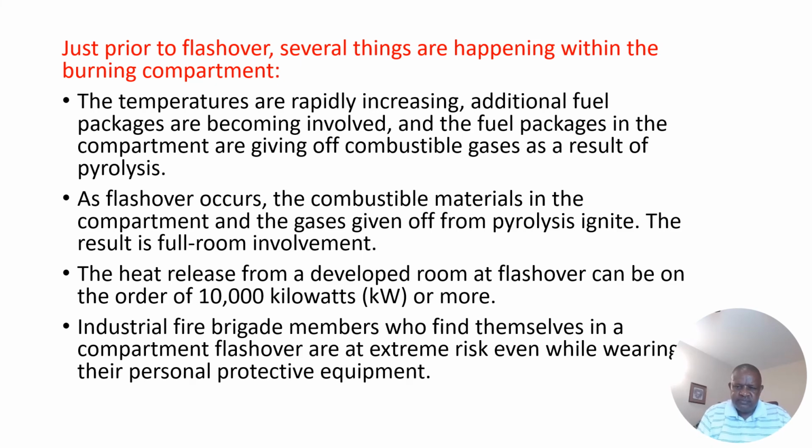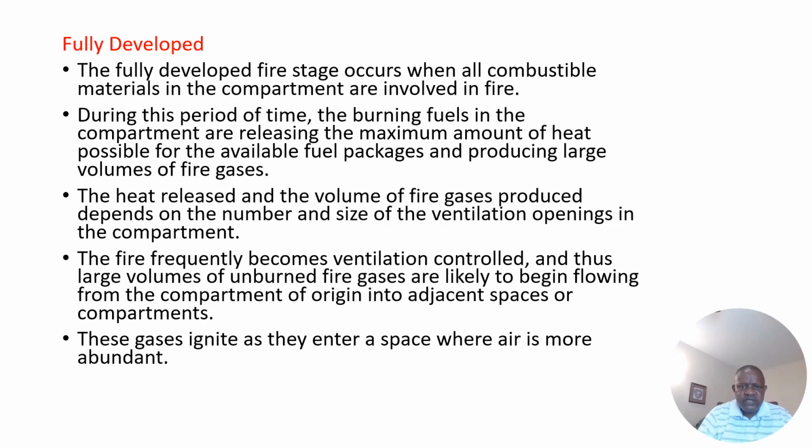What you can do, you can see the status of the fire visibly, and the only thing I would advise you to do is to evacuate from the scene immediately. To evacuate from the scene is to move from the risk zone to a safer zone immediately without any further delay. Fully developed. The fully developed fire stage occurs when all combustible materials in the compartment are involved in the fire.